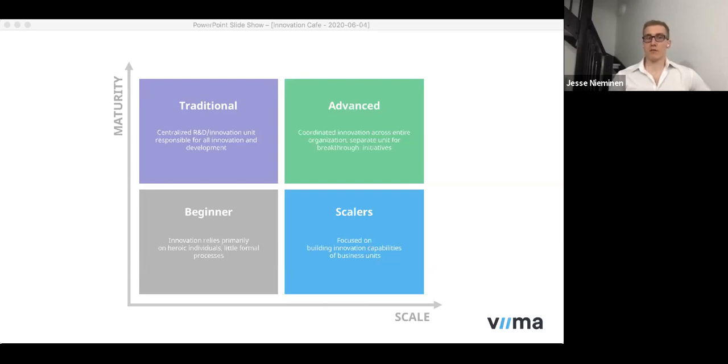They don't really do much in terms of innovation or are just starting to work on it. Then the next one, traditionals, is where most large consumer goods and manufacturing companies typically belong. They usually have a centralized R&D or innovation unit that is responsible for all or at least most of the innovation in the organization, which typically means new products in the case of these companies. Some of them are really good at creating these new innovative products, some maybe less so. But the thing that they have in common is that the wider organization around the unit doesn't do that much in terms of innovation, and there usually isn't that strong of a culture of innovation and continuous improvement in place.